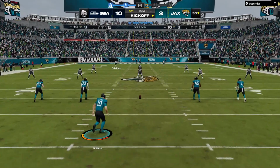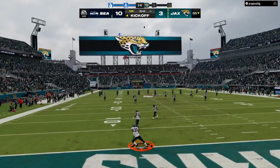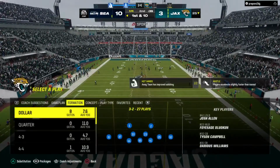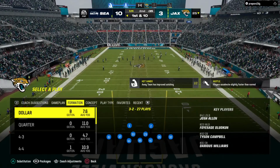And in the NFL, the way they measure red zone efficiency and success, did you score touchdowns on those drives? That's first and foremost. Getting points, that's the second measurement. So by that measure, they haven't done very well. They've got to figure that out.